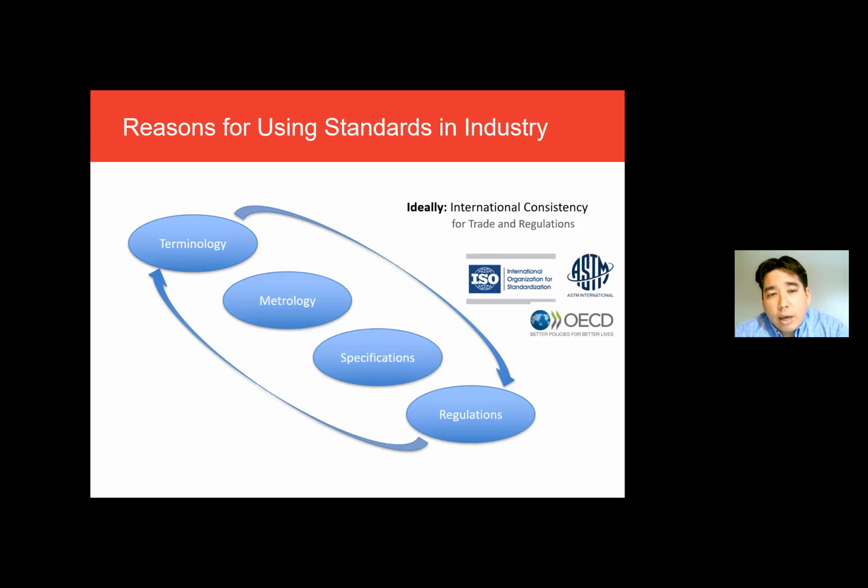When we talk about standards and their use in industry, there's a number of different reasons for their use. A number of these were mentioned on the previous slide, but terminology and what we call things is really essential, as well as how do we measure what we have, and how do we define the specifications for a material, substance, or even a service, and then how do we ensure regulatory compliance. And these are all very important for conducting business.